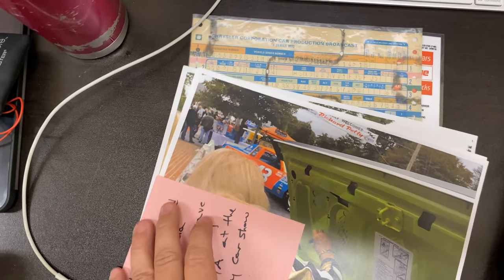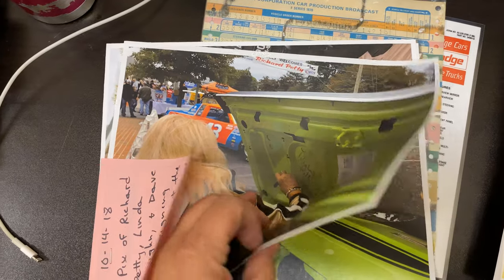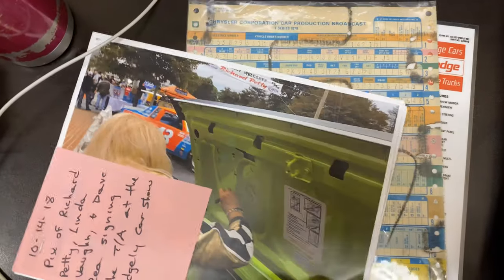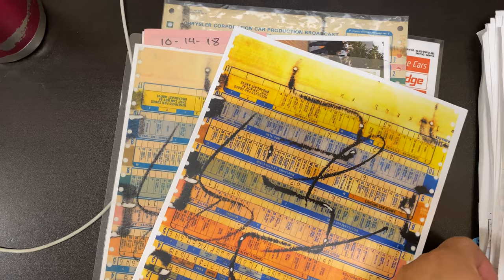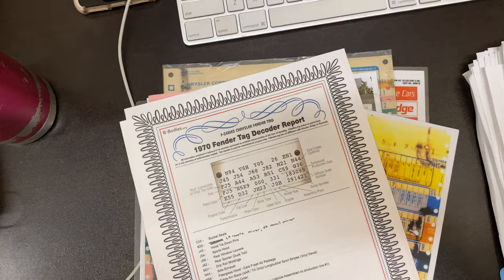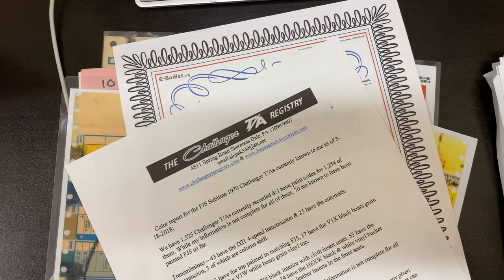This would be the photos of, it looks like, Richard Petty, Linda Vaughn, and Dave Ray signing the car at a car show. Don't know who two of these people are. I know that guy. Not so sure about the third one, which is this one. And he apparently likes Mopar. Let's see. More copies of the window sticker. There's some pretty neat stuff in here. I believe this was, there we go, fender tag decoding report that tells us about all of those really cool things that make this car as original as it is.